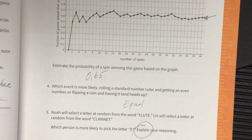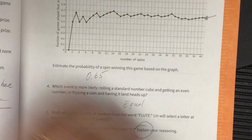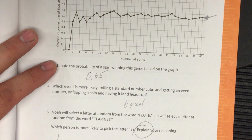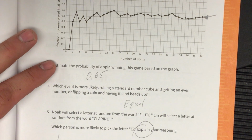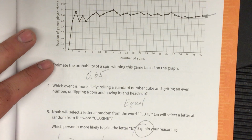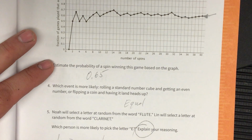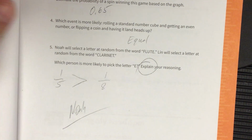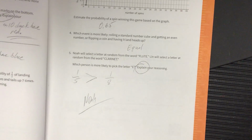Question 5. They're selecting letter E. What is Noah's chance of getting an E? 1 out of 5. What is Lynn's chance of getting the letter E? 1 out of 8. So who's more likely? Noah. Why? Again, I can show that 1 out of 5 is higher than 1 out of 8. All right, that's it for today's homework review.